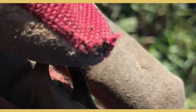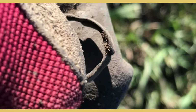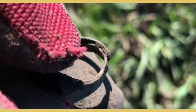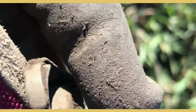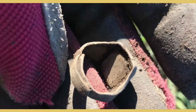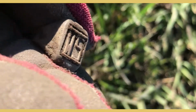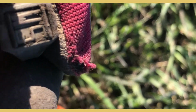Okay, so the ring looks to me like it might be copper. It's definitely not precious because it's got the adjustable band on it. So it must have been a school thing or maybe a kid thing, but not many rings have adjustable bands like that unless they're kind of junk. But I'm still happy to have it because I think it's cool.